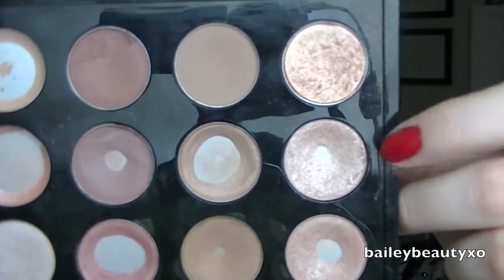For a little bit more dimension, I took this shade called Grand Entrance and I just tapped that on my eyelid using my fingers. And I went back in with a little bit more Intoxicate just to intensify it a bit.